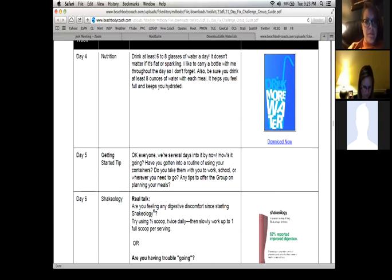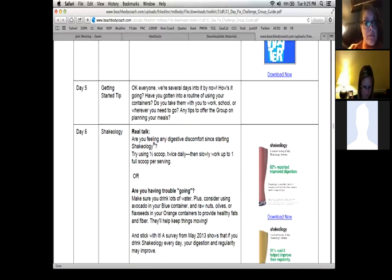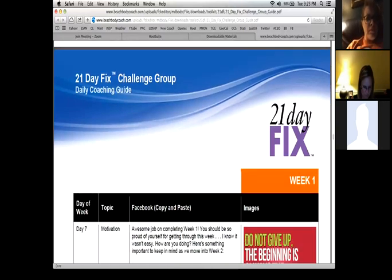So I think that's a really nice function to utilize for HootSuite, because then you don't have to worry about doing all that. You can then spend time focusing on helping the people that are in your challenge group and answering their questions and things like that.